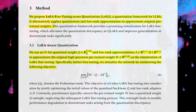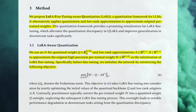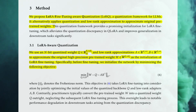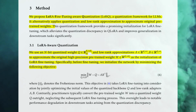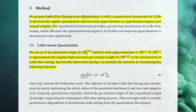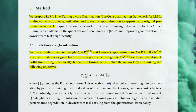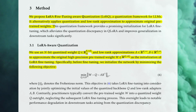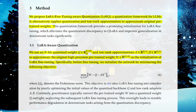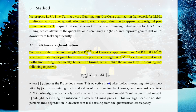Advantages of LoftQ: efficiency, accuracy, and flexibility. LoftQ offers several benefits over existing methods. Improved accuracy. By minimizing quantization discrepancies, LoftQ unlocks the full potential of LoRA fine-tuning, leading to better performance on downstream tasks. Reduced memory footprint. LoftQ enables significant model compression through quantization, facilitating efficient deployment on resource-constrained devices. Flexibility. LoftQ is compatible with various quantization methods and LLM architectures, making it adaptable to different scenarios and needs. Computational efficiency. The alternating optimization process adds minimal overhead, and the training cost remains low thanks to LoRA's parameter-efficient nature.